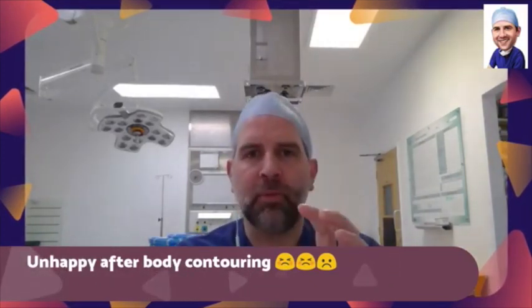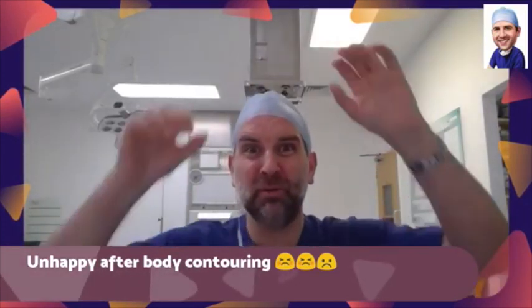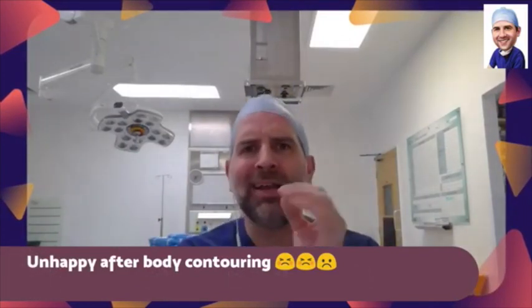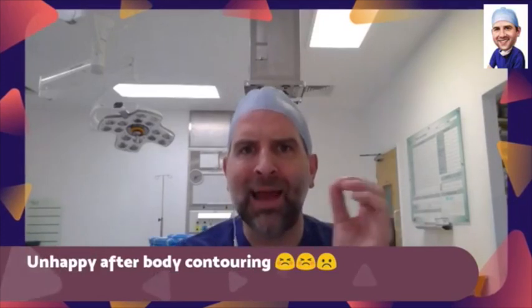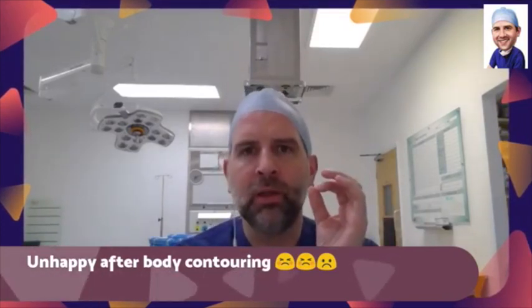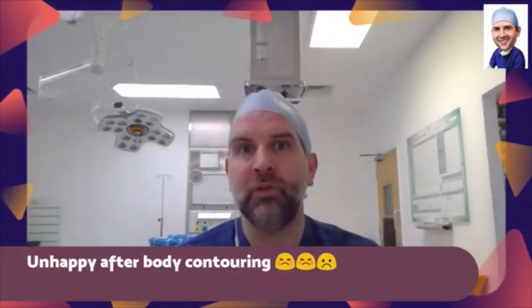So the lower abdominal skin is what you really focus on. It does help the upper abdominal skin because you're pulling it down to close the abdomen, but it doesn't directly address the upper abdominal skin. So if you have significant excess in the upper and lower abdomen, you may still have excess skin in the upper abdomen after a tummy tuck.